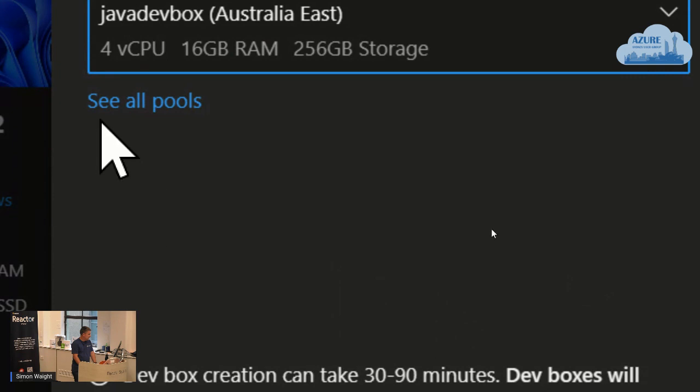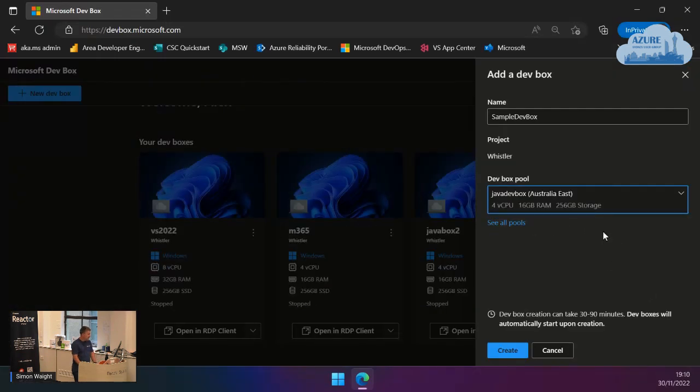So we can choose that. And if we zoom back out on that, you'll see it can take 30 to 90 minutes. The team's working on bringing those numbers down, but there's a lot of mechanics that happen behind the scenes to set up these boxes as they spin up, so they get registered into Intune and policy is applied to them and what have you. But I look at that and people go, 30 to 90 minutes, it's an hour and a half. Last time you had to build a dev box in your environment, did you get a new dev box in an hour and a half?